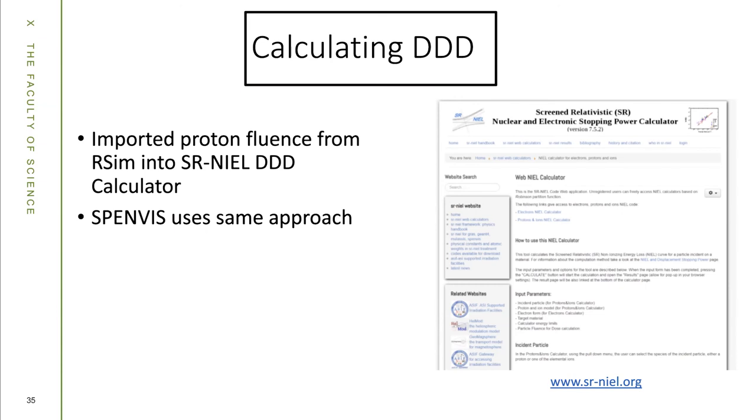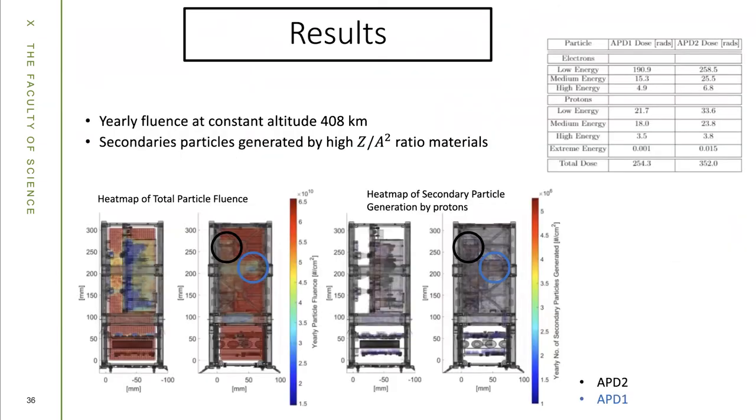Now, going over to the results section, first we are presenting the general radiation exposure analysis. On a yearly basis, if we assume that the satellite is at an altitude of 408 kilometers, on average, based on the heat maps of the total particle fluences across the internal areas of the satellite, we see a hot spot in the location of APD2 and a cold spot in the location of APD1. APD2 is marked with a black circle, APD1 is marked with a blue circle.